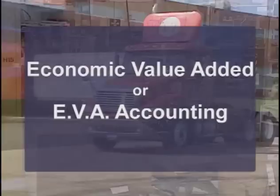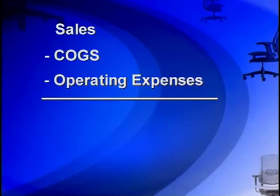EVA is comprised of two elements, really: your NOPAT, or net operating profit after tax, and your capital charge. So it's really, in essence, your operating income. So sales less your cost of goods sold, less your operating expenses, takes you down to your operating income, and then we adjust that for taxes so you get an operating profit after tax. And then from that, you subtract your capital charge. And the capital charge is composed of two things. One, it's your EVA capital base times your weighted average cost of capital. So NOPAT less your capital charge gives your EVA.